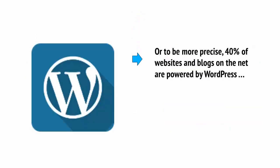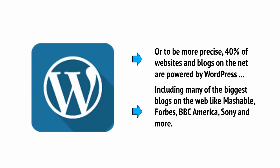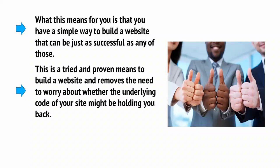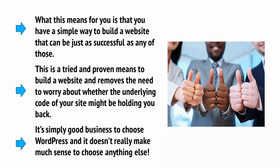Or to be more precise, 40% of websites and blogs on the net are powered by WordPress, and that includes many of the biggest blogs on the web like Mashable, Forbes, BBC America, Sony, and more. What this means for you is that you have a simple way to build a website that can be just as successful as any of those. This is a tried and proven means to build a website and removes the need to worry about whether the underlying code of your site might be holding you back. It's simply good business to choose WordPress, and it doesn't really make much sense to choose anything else.